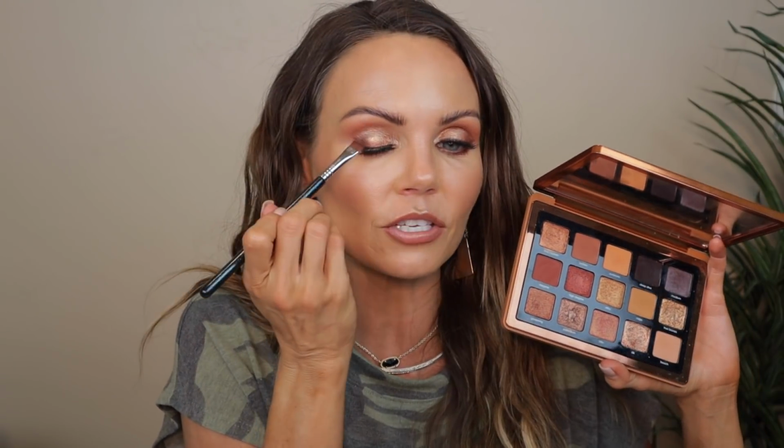And I actually used this as an eyeliner. So what I did was I took my brush that's like this and I dampened it and went in and then just kind of stamped it as an eyeliner, just to give me a little bit of a winged effect, but in a very soft way without using a liquid eyeliner. But I love this palette. Oh my gosh, do I love this palette. She nailed it. Such a good palette.